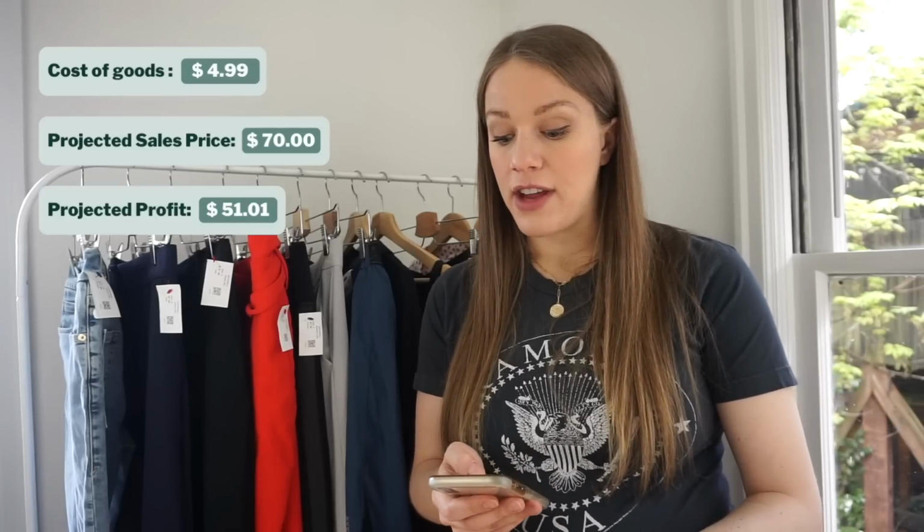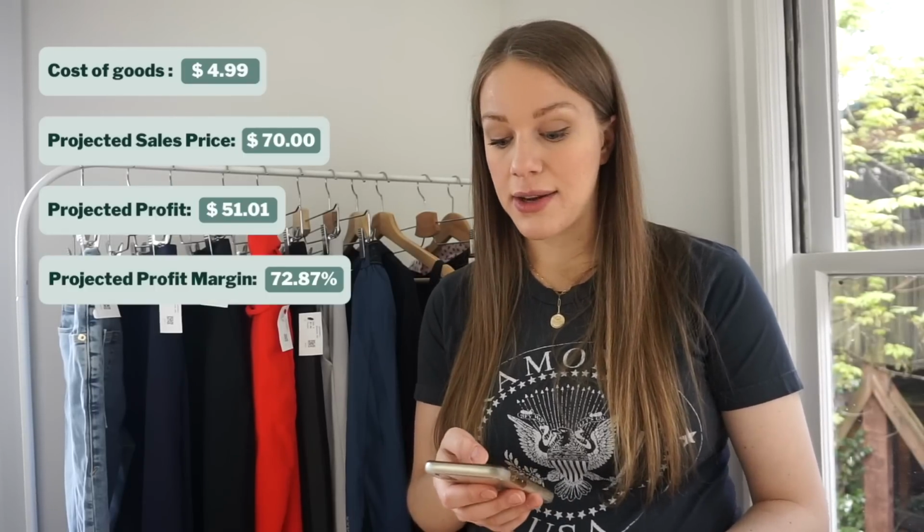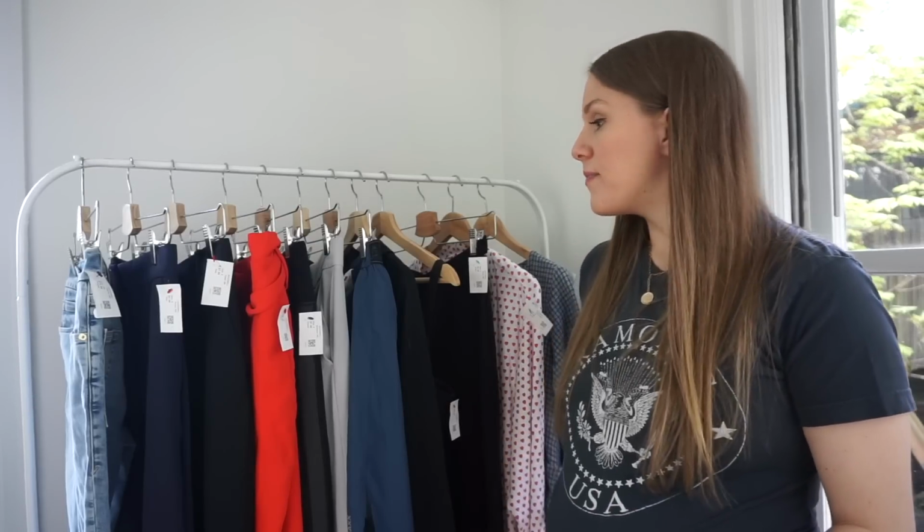So I paid $4.99, and based off of comps, I think it's going to sell for $70, which is awesome. And that would give me a projected profit of about $51 and a projected profit margin of 72.87%. So this little trip, even though I only found 3 items, had a really great average profit margin, really great profits for each one of the pieces. So I was very happy with the little haul that I did have.